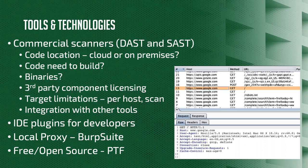Also, target limitations. Some of the licensing, when you're buying these tools, might limit the number of hosts you can scan, the number of lines of code, the number of active projects. If you have one project that you scan once a month, sometimes there are limitations on that. So be careful when you're procuring those tools, different types of licensing.